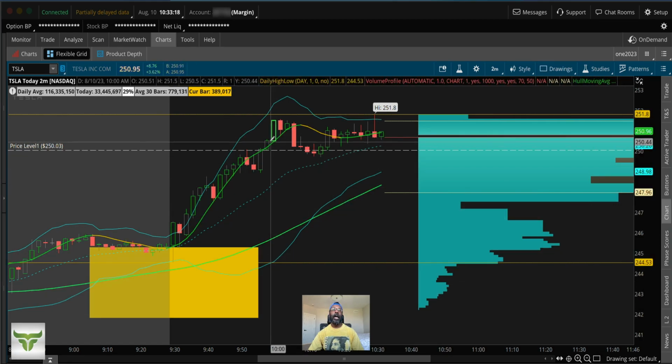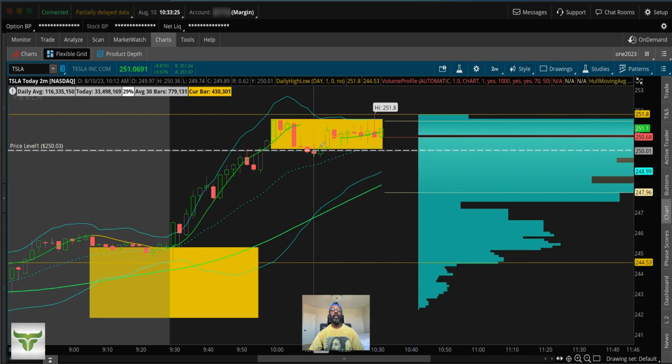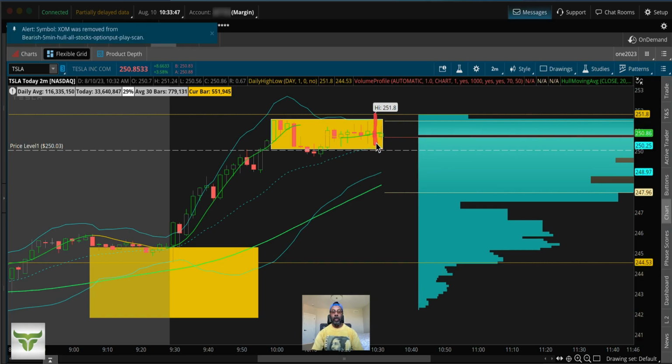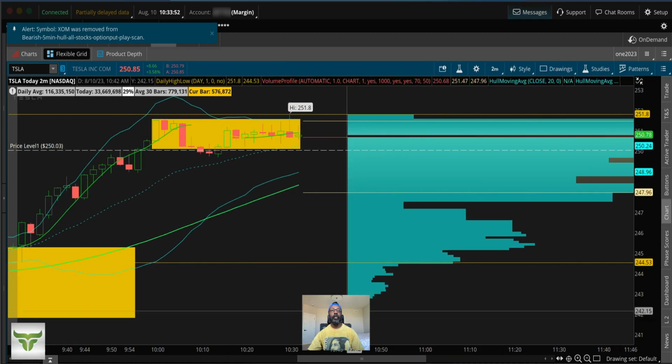This is high level consolidation. Right now, that's high level consolidation right here. All algorithmic, bouncing back and forward, and it hits the new intraday high, 251.81. That's supposed to be a bullish hammer. That's an inverted hammer, and it's supposed to be bullish right there so that you see it. This hammer right here, so that you see the setup.